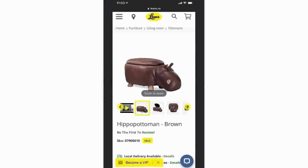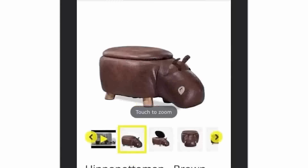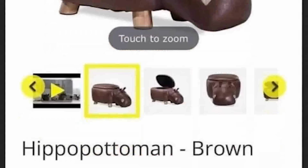Hey there, bud. It's a hippopotamus, brown. I need this. I need this in my life. And the back opens. I need this. I am not doing well mentally, and this will solve all of my problems.